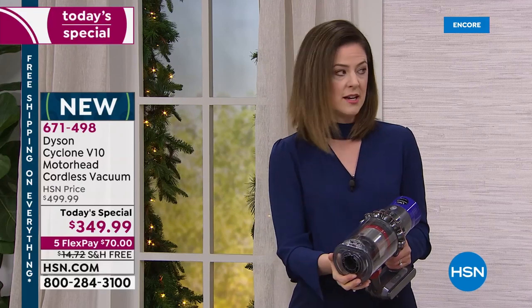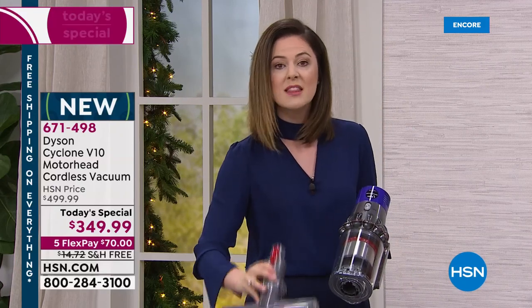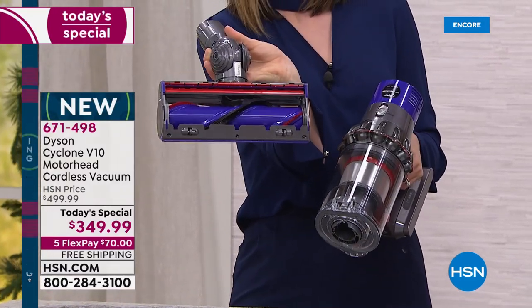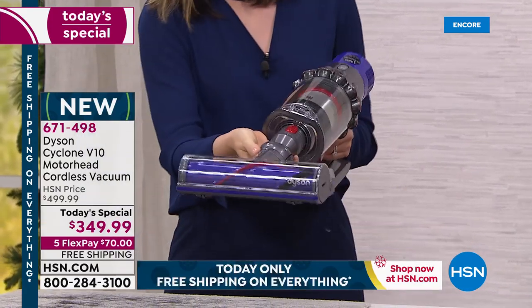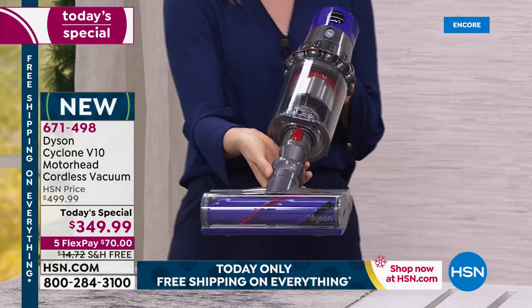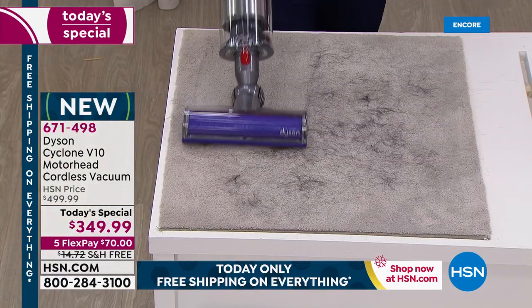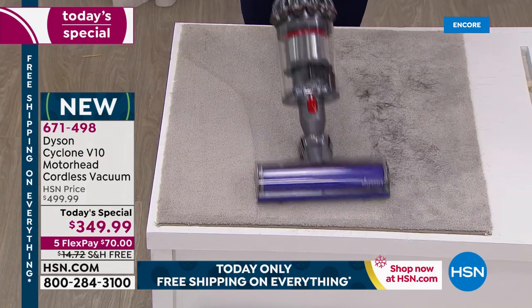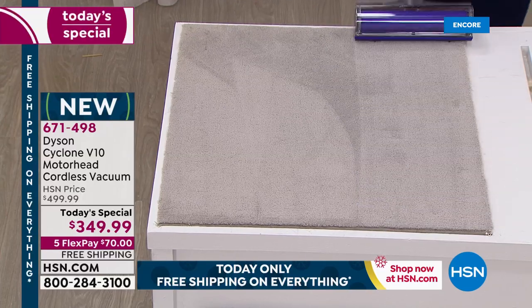Now, another feature that I really like about this is that you have a motor in here, but you can take the motor head, which is edge-to-edge cleaning, nothing wasted, and you can clip it right on. Look at that. So now you've got two motors working for you in the handheld range. So on your stairs, those little bitty areas, even going around the Christmas tree, those little pine needles that fall off. I know we are busy.